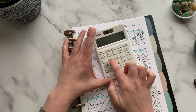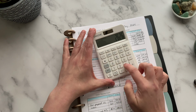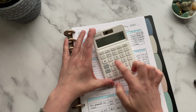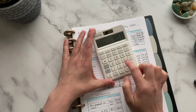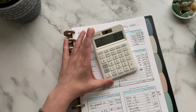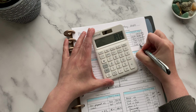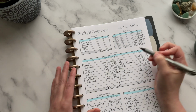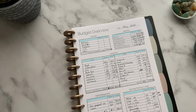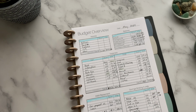So 54.71.42, 26.35 minus 96 minus 908. It's 400. So that's not so bad. I mean, 89.34 is what we are left with after all of this mess of a month. So that will just turn into rollover to start off June. And yeah, that's it. That was our May budget.